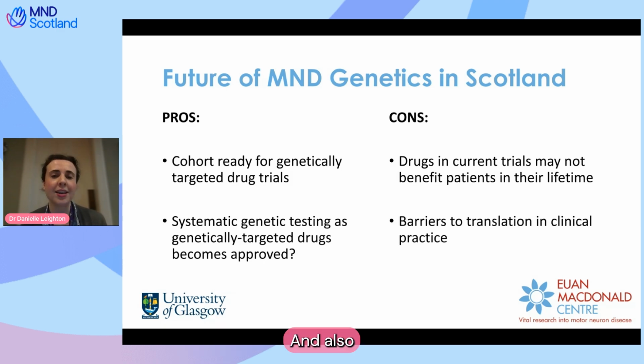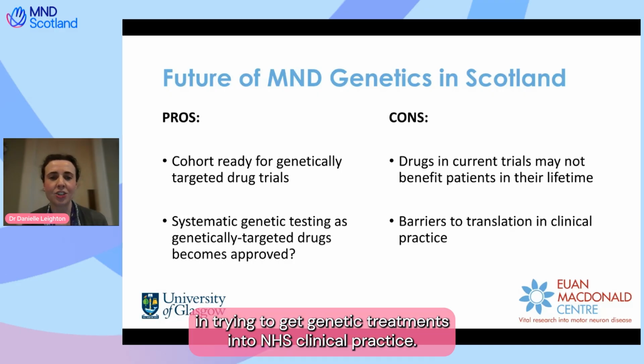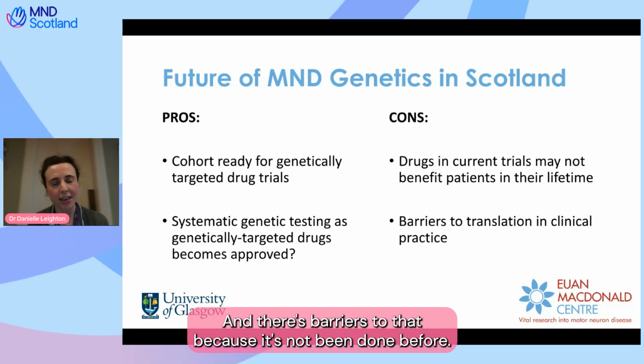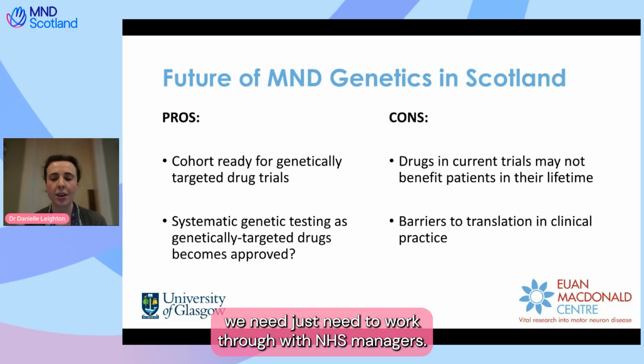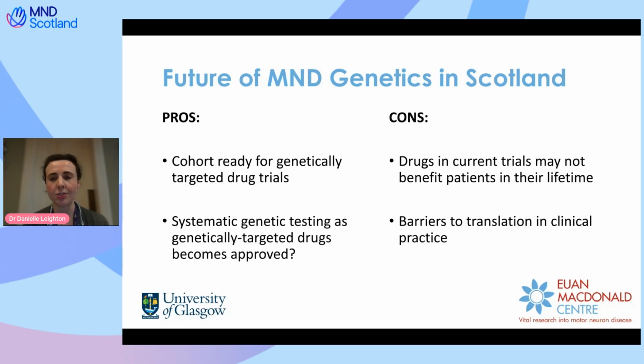And also, this is a relatively new area, trying to get genetic treatments into NHS clinical practice. And there are barriers to that because it's not been done before. And obviously that's just something that, as clinicians and scientists, we need to work through with NHS managers.